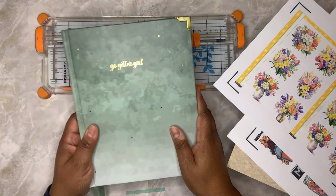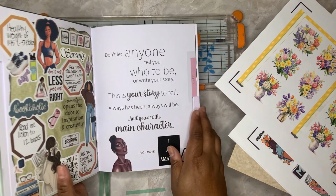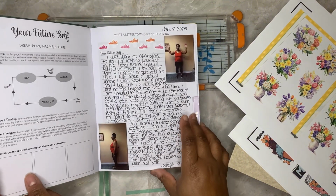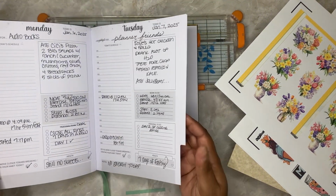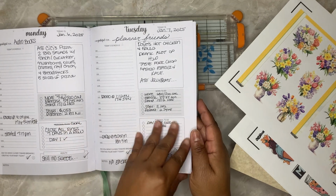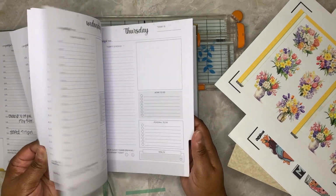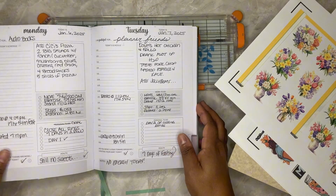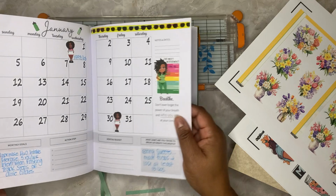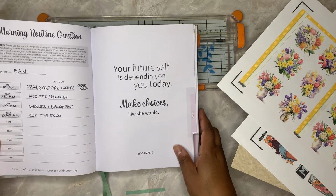The reason being is that I did have the other planner, which is this one, and it just wasn't working out for me. I did this, but I didn't fill it out as much. I kept track in January and did pretty good, but then I kind of fell off just because I wasn't interested in using it. I decorated it a little bit, but yeah, I fell off with that one.